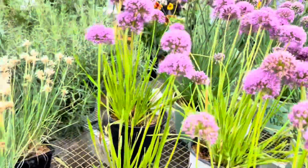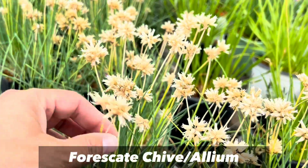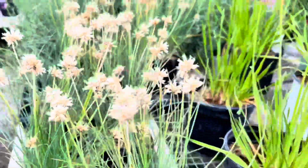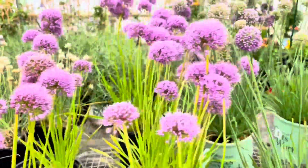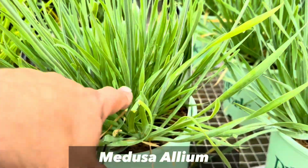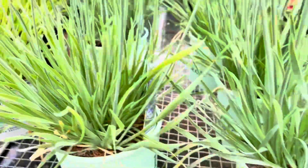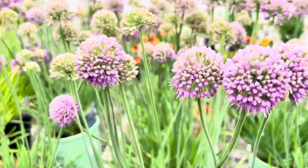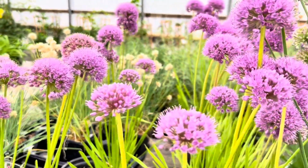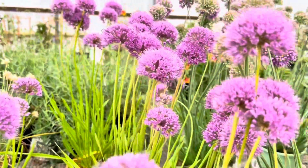And this is in the same family. This is an ornamental chive. We just left the flower heads on there. They're spent, but we still like how they look, so we just leave them there. These were more of a pink color, whereas the other ones are going to be more purple. The one I really like here is the Medusa because it has this spiraling leaf pattern, so it looks like Medusa's hair, and then it gets the beautiful flowers. This one's blooming a little later than this one here, which, what is that one called? This is just the Millenium one, which is another really great variety.